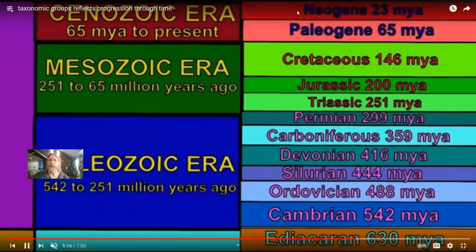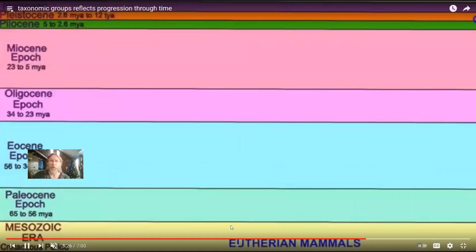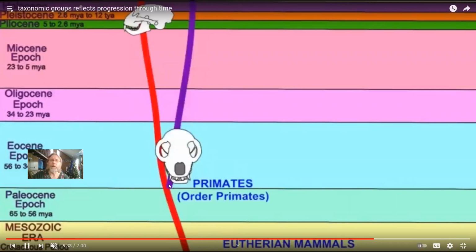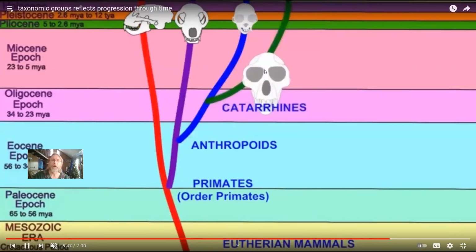So let's take the Cenozoic era, the last 65 million years, and now let's look at its epochs, all right? And so we can see that while there were multiple lineages of eutherians diversifying in the Paleocene and other times, primates would have their origin at the beginning of the Eocene. So we are in the order primates. Anthropoid primates would appear by the end of the Eocene. Catarrhine primates would appear in the Oligocene.